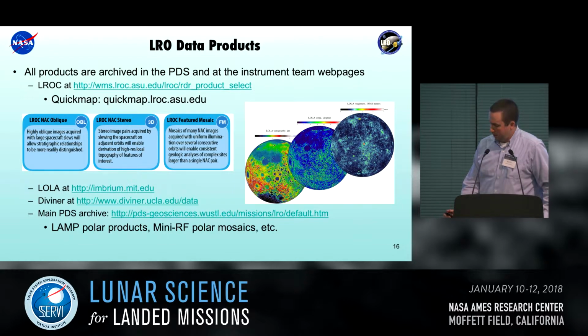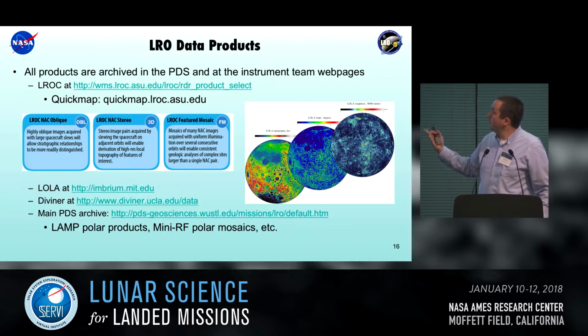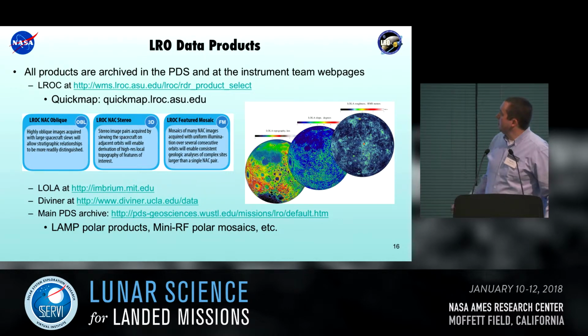Just as a sort of reminder, LROC produces an incredible array of different products from their narrow angle camera. The oblique images, as you've seen, provide an important context. The stereo products are really critical for evaluating the surface. And then these wonderful featured mosaics stitched together to provide essentially seamless views of larger areas rather than just the individual strips is really important, I feel, for characterizing landing sites.